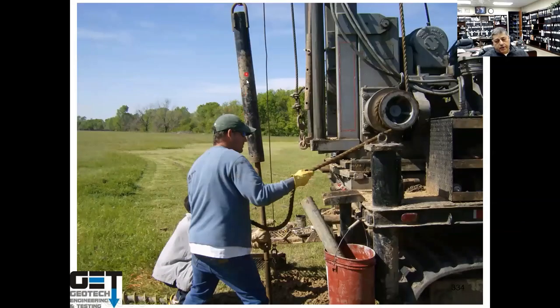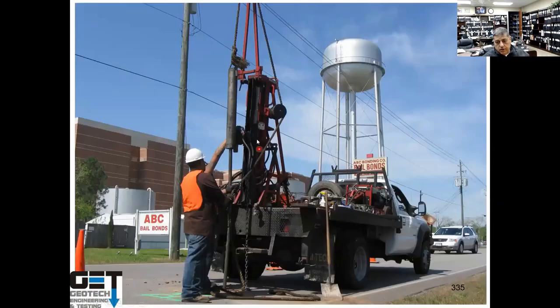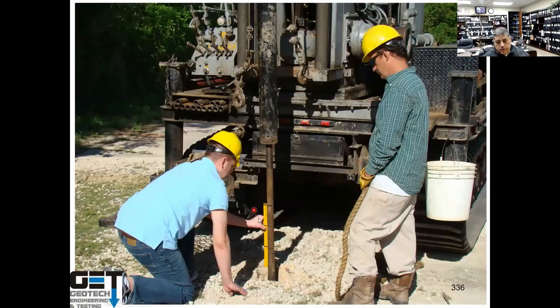This is a 140-pound hammer, dropped 30 inches. You cannot get samples of the sand with a Shelby tube, with this type of tube. So you drive it into the sand because sand is dense. It's called the standard penetration test. You take a 140-pound hammer, drop it 30 inches, and drive it into the ground 18 inches: 6 inches, 6 inches, and 6 inches.